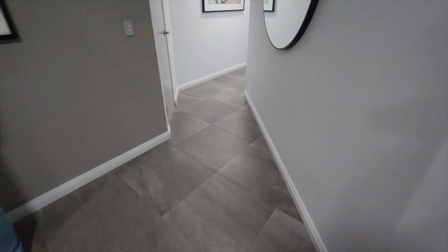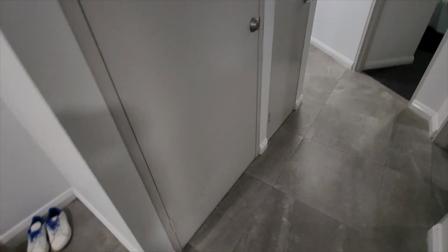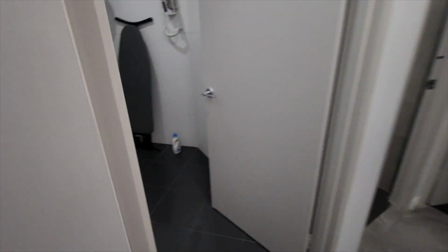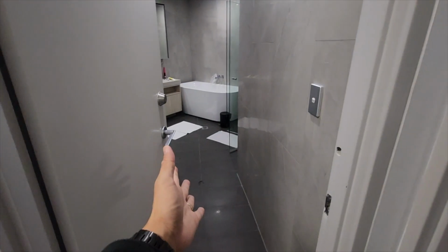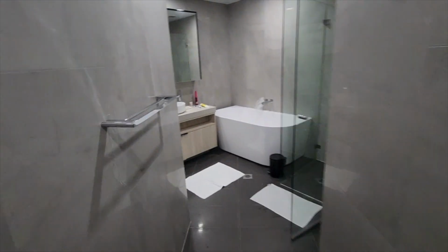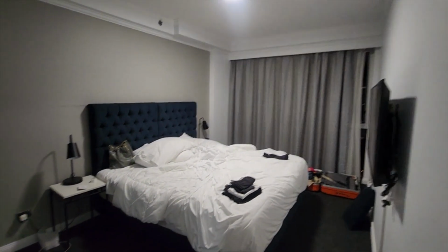All seems pretty normal now. Sorry, it's just a weird layout. Back to the narrow walkway. This is a room. Another room, both without ensuite. Then here you have a laundry, which can be a bathroom as well. This is another bathroom, a very long, narrow walkway into the shower and bath. This looks like the size of a toilet, worthy of a master room, but it's not a master room. This is the master room.